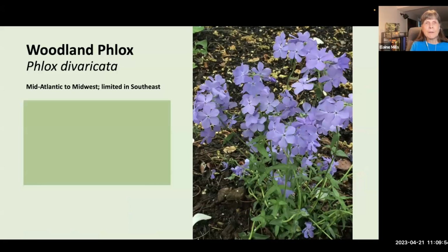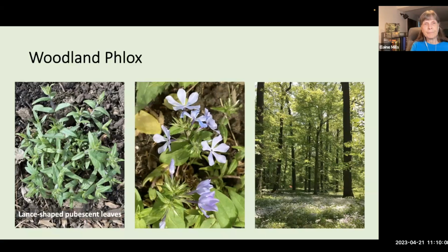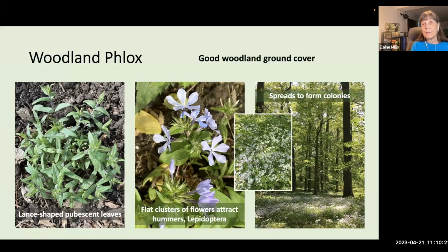Woodland phlox is one of many of our native phlox species. This one is Phlox divaricata. It's a mat-forming evergreen plant, 9 to 18 inches tall, and be alert that deer and rabbits may damage it. It has lance-shaped pubescent leaves, and then these loose, flat clusters of flowers that attract both hummingbirds and butterflies. It spreads to form colonies, so just a lovely woodland ground cover.